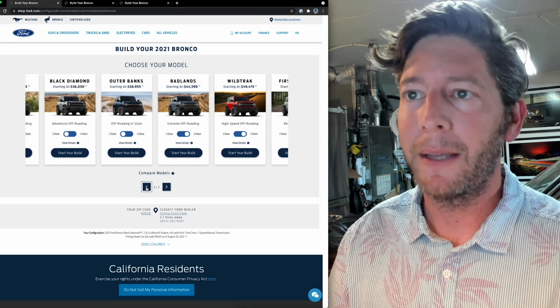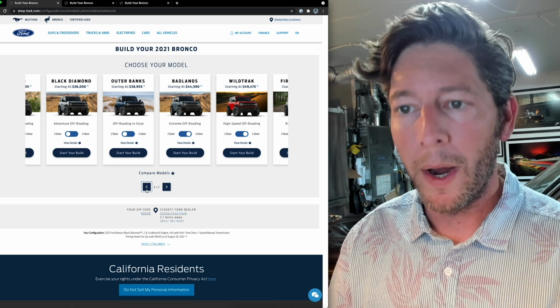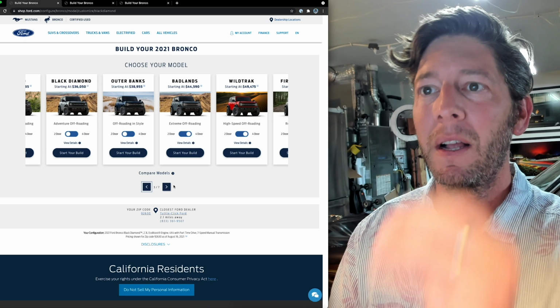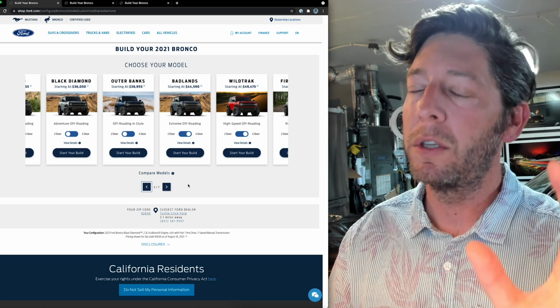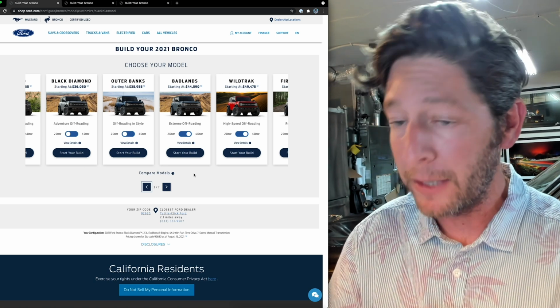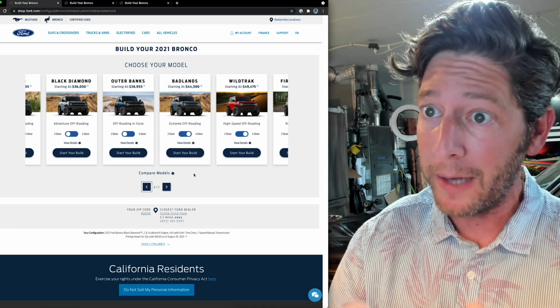So, Wildtrak, you don't need to go that route. But if you're buying one of these, you want to have fun with it. Outer Banks is like the fancy off-roader. We don't need that, but we are going to spend more money. You could do it with a Black Diamond, but I am going with a Badlands because the Badlands trim, both here and on the Bronco Sport, is well equipped, which is why it starts where it does.